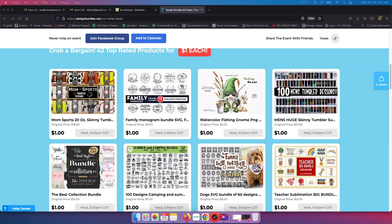I'm going to go through these really quickly, and you can always browse on your own computer as well to see which ones you want. I make a little list of ones that I really want to get. So when the time comes, and if I'm rushing and don't have time to look through them, I already know what I want to get. Off the bat, they're doing a lot of sublimation stuff, so I'm going to grab a couple of them.